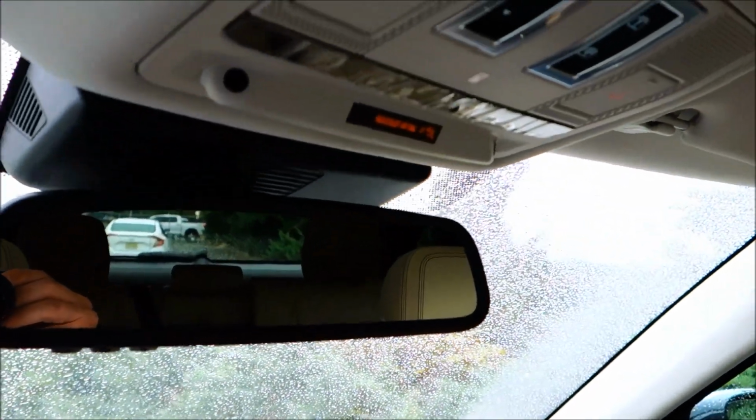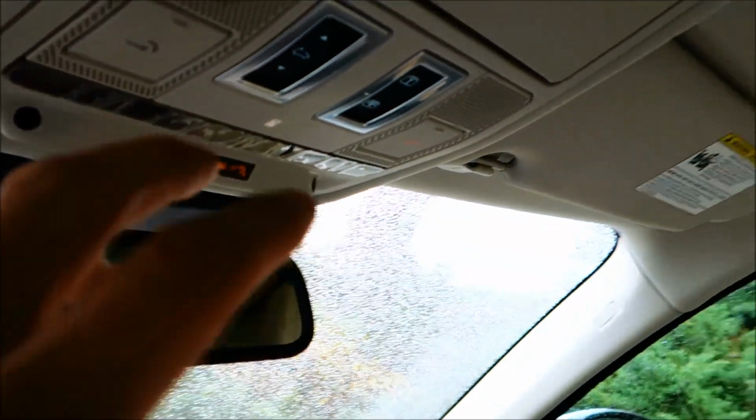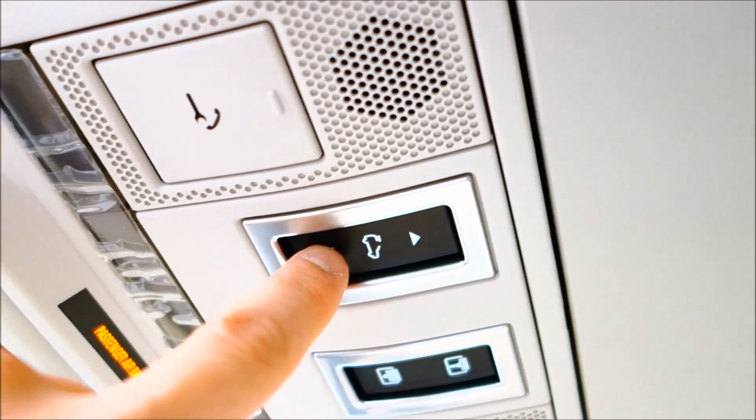Let me just give you guys an overall view of the interior once again, and I actually want to touch base on the mirror here as well as this little panel right here. This car is equipped with a full panoramic sunroof. Now let's see if I can show you exactly. Basically, these are the buttons for it. This will bring the shade back. This will bring the actual roof back.